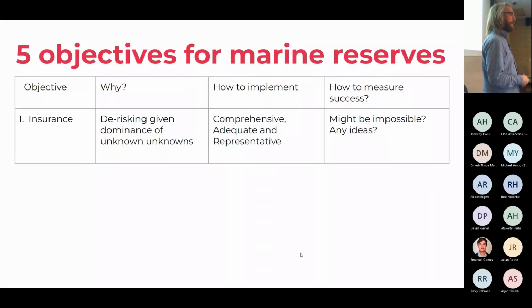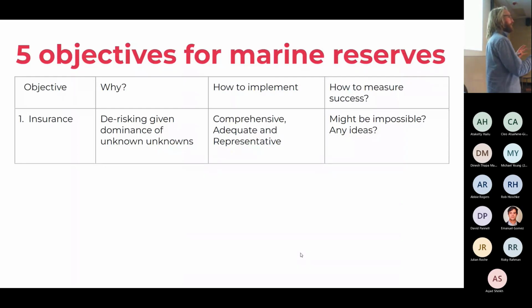And the idea is that if you have marine reserves, they can act as insurance and de-risk that environment, make it more stable. And how would you implement this type of reserve? You would have comprehensive, adequate, and representative, which are the principles that they came up with. You don't know where the risks are, you don't know where the pressures are. You represent each habitat in sufficient size. You're going to have some kind of insurance policy against, you know, whatever the nature of that impact might be.